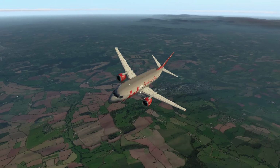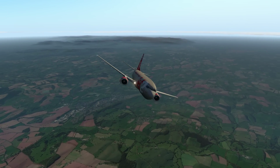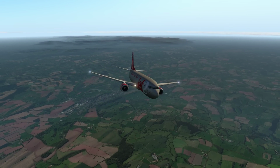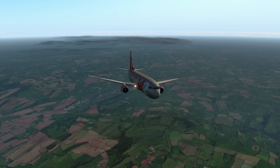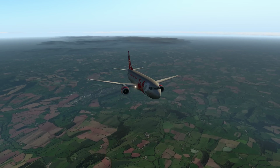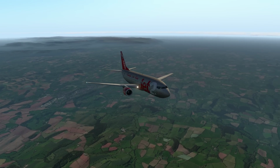So you can see the X-Enviro rendering mist on hills at the back. It looks really good, I think. They sorted out quite a few issues in this latest update, which is 1.05. They're really upping their game.